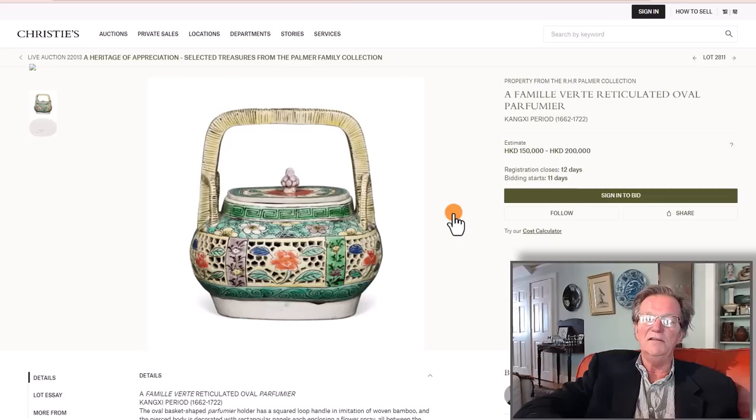And biscuit wares were very popularly collected in the early 20th century by foreigners, by Westerners, when they brought them out. And I don't think there was much of it left in China, so the Chinese maybe weren't that familiar with it. But there are some significant biscuit ware collections floating around. And this is a perfumer. This is a pretty rare one.